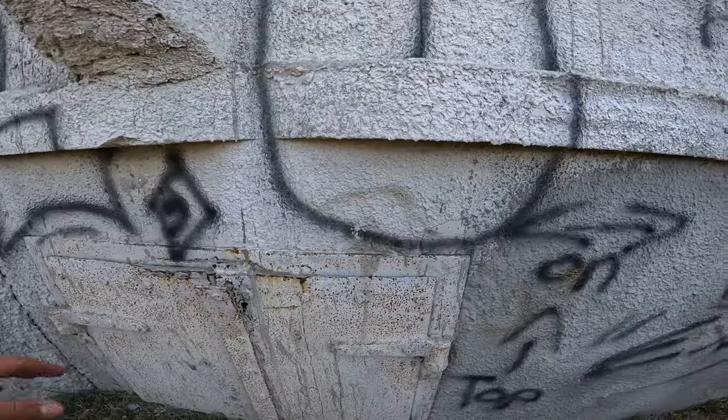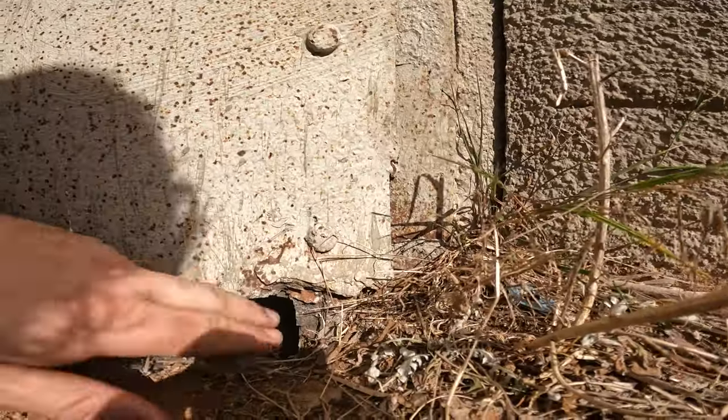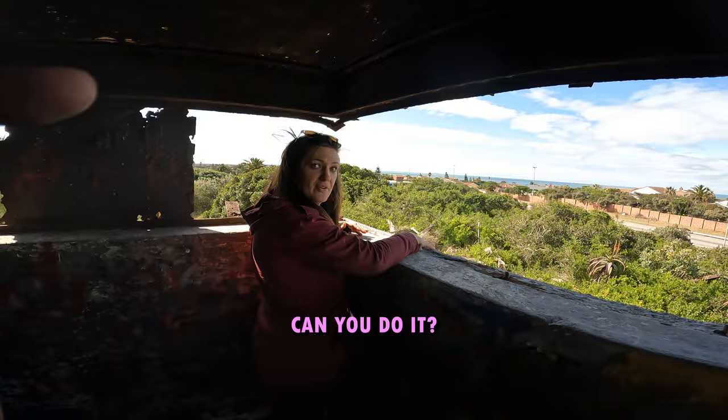Oh, wow. Safety first. Kan jy dit dan doen?